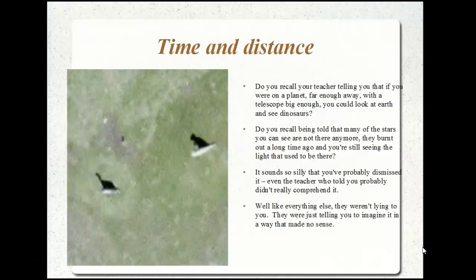Time and distance. Do you recall your teacher telling you that if you were on a planet far enough away, with a telescope big enough, you could look back at Earth and see dinosaurs? Do you recall being told that many of the stars you can see are not there anymore? They burnt out long ago, and you're still seeing the light that used to be there. It sounds so silly that you've probably dismissed it, and even your teacher who told you probably didn't really comprehend it. Well, like everything else, they weren't lying to you. They were just telling you to imagine it in a way that you couldn't make any sense of it.